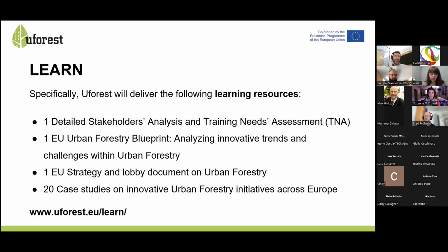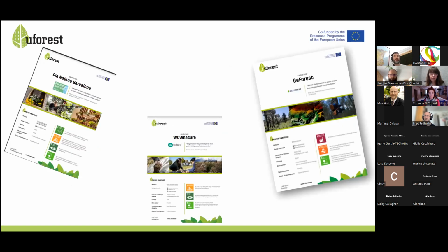And this again is quite similar. I'll just give you some very sort of snapshots, if you like, of some of the case studies. We now have all 20 published on the website, and you can find these fact sheets, which essentially break down the business models of a wide range of different urban forestry solutions.